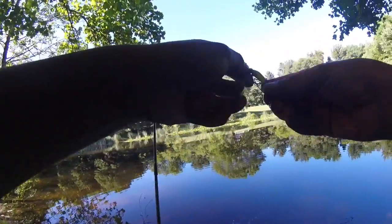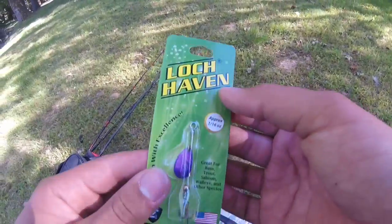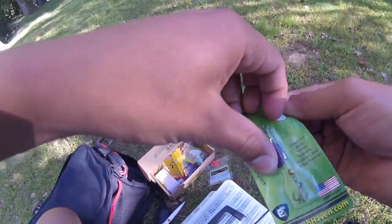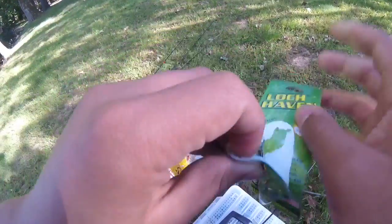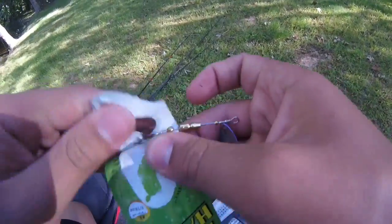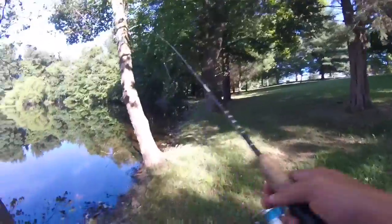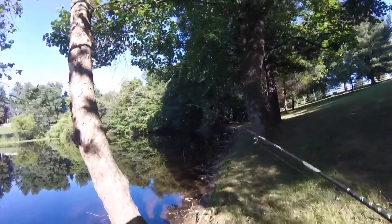So I think the next bait I'm going to tie on is a spinner. So let's go tie that on. Okay, got the Lock Haven spinner. Purple in color, 1/16th of an ounce. Let's go ahead and get this little puppy tied on. See if I can just pick one off on this one really soon. I bet you I will. Alright, got the Lock Haven spinner all tied on.